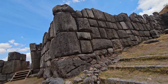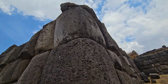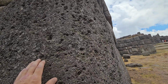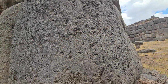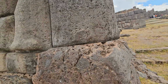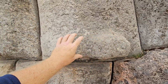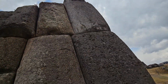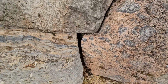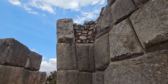Even the corners are curved, and they line up. See, this is curved. These, I'm not sure what these were, but they're in multiple of the blocks. But perfect fit, notched. There's a repair.